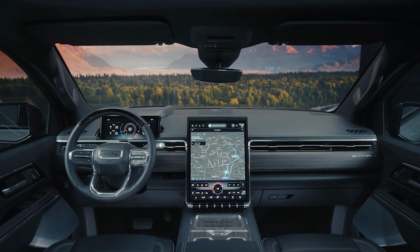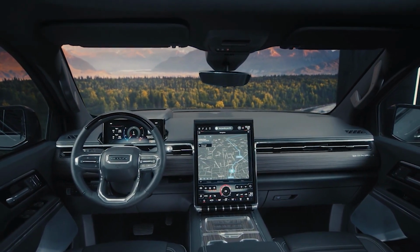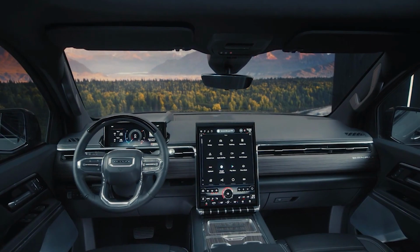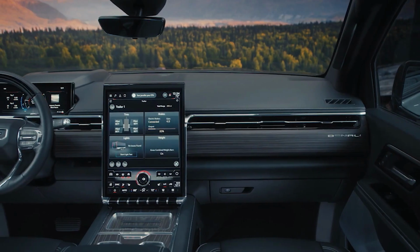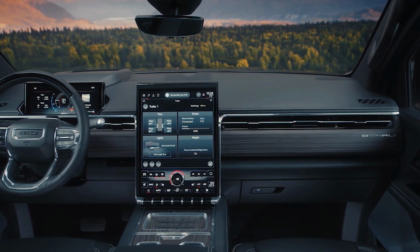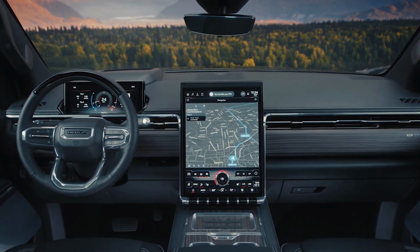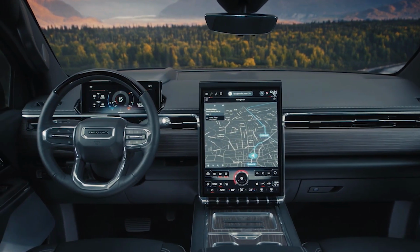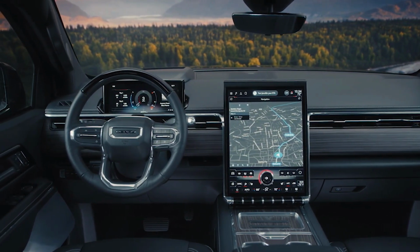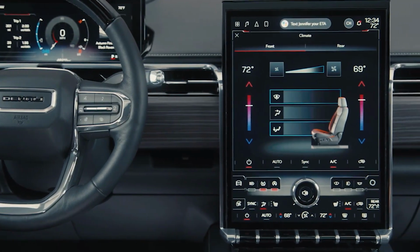Now, let's move inside and explore the luxurious interior. As soon as you open the door, you'll be greeted by an oasis of comfort and style. Sink into the premium leather seating, carefully crafted to provide utmost comfort during those long drives. The driver-focused cockpit puts all the controls within easy reach, ensuring a seamless driving experience. And with the latest technology, like the intuitive infotainment system and advanced driver assistance features, you'll always be connected and in control.